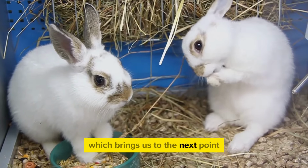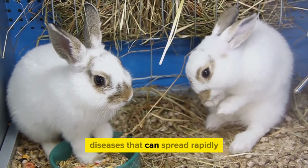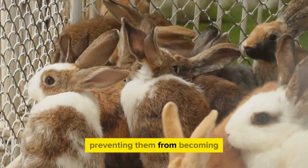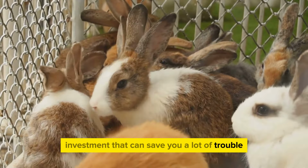Which brings us to the next point, regular veterinary checks. Rabbits are prone to certain diseases that can spread rapidly within the farm. Regular checkups can help identify and treat these diseases early, preventing them from becoming major problems. It's a small investment that can save you a lot of trouble down the line.